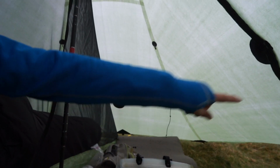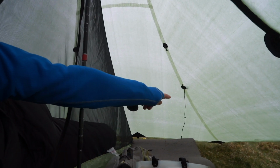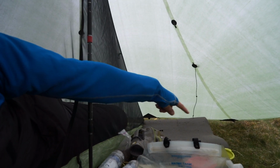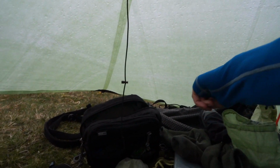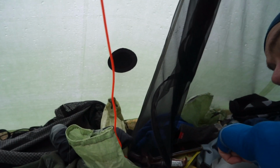But where the DUOMID scores over the Acto is you have more room out in the vestibule. The vestibule is actually more spacious than I remembered. I thought it was a lot smaller than this, but I have to say it's quite spacious, to be honest. Lass has disappeared outside bizarrely. But that's her mat over there, and then there's still plenty of room, and I've put my pack back there. It's just all higgledy-piggledy at the moment. I've just not really had a chance to sort myself out. It's a bit of a pain, but never mind.